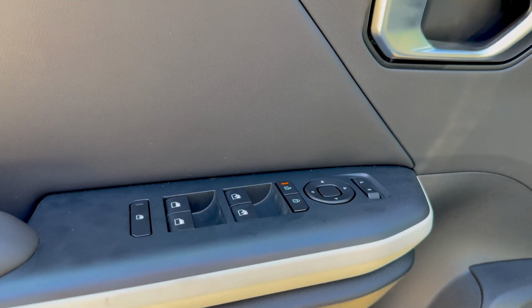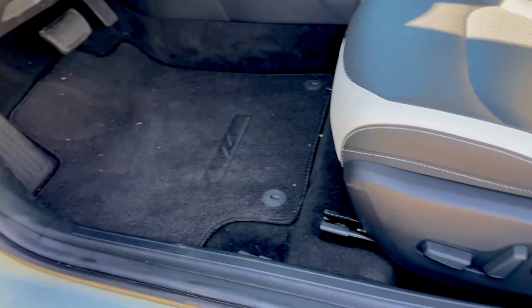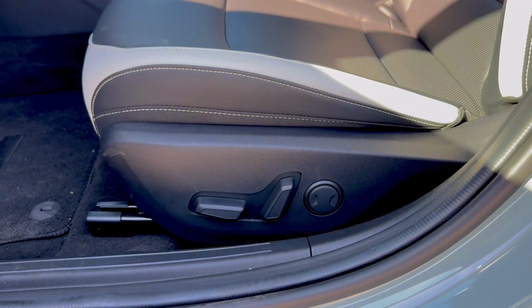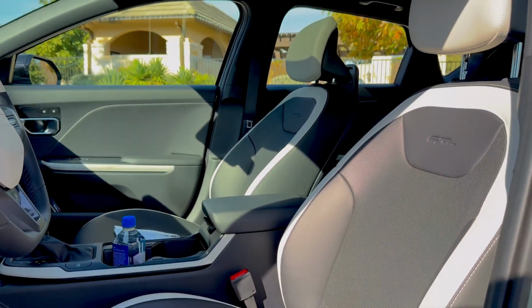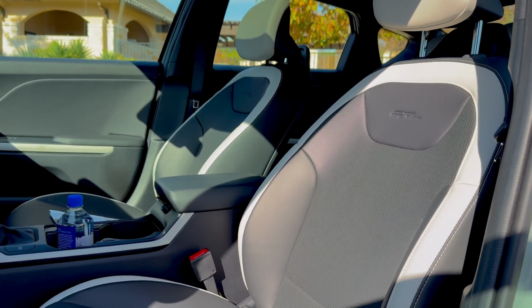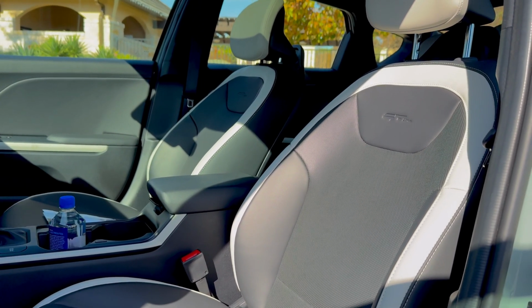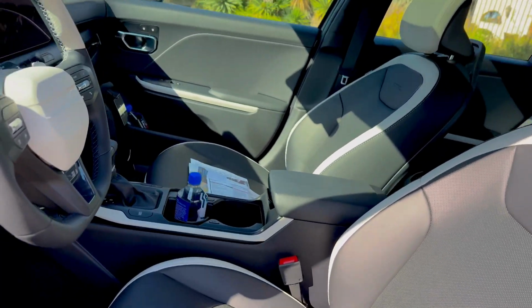You can see we have express up-down for the front windows, but not the back. We get a little bit of storage down here, which is to be expected. And we get a power driver seat with lumbar, but a fully manual passenger seat. These seats are very comfortable. Again, unique to the GT line. We get that embossed backrest there and the cream and black contrast.